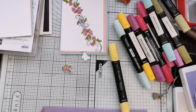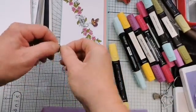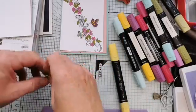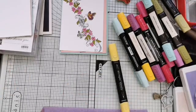As I say, these are fabulous additions to any projects really where you need a little butterfly. You have an endless supply in this die set. You could have cards where you've got butterflies bursting out all over the place. It wouldn't take very long to die cut them all because you've just got so many to choose from. Right, so we have a few little butterflies there.